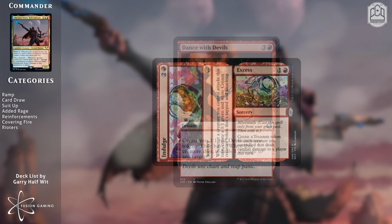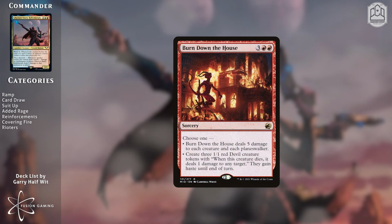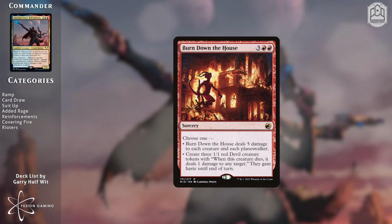Correct. We have Dance with the Devils. It makes 2 devils. Sure, when they die, they deal 1, which is 3. And we have Burn Down the House. It's either a sweeper or you can make 3 devils for 5, which, when they die, they deal 3.